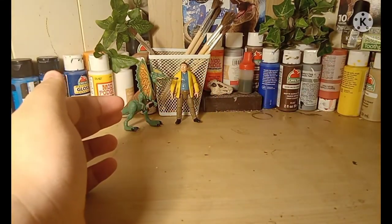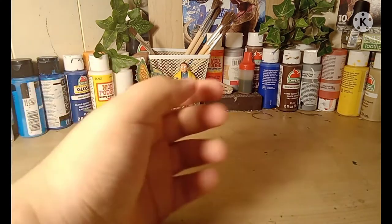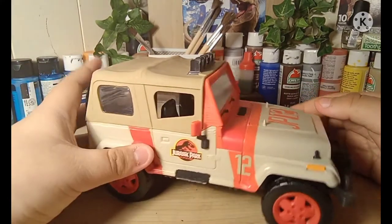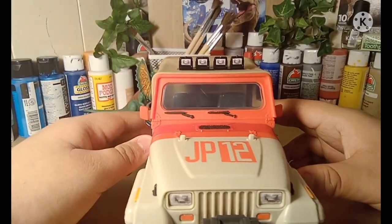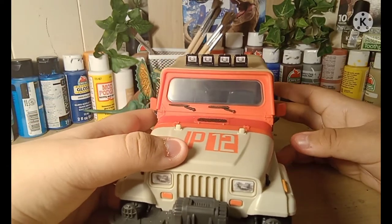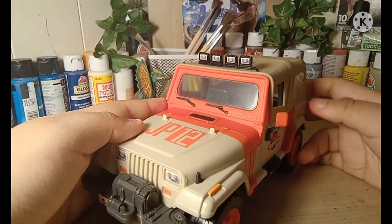And now, for the main thing of the set, the Jeep. Jeep 12. Right there. Which, when this set was revealed back in 2018, was actually concept art that Mattel had posted, but they didn't make a figure of.